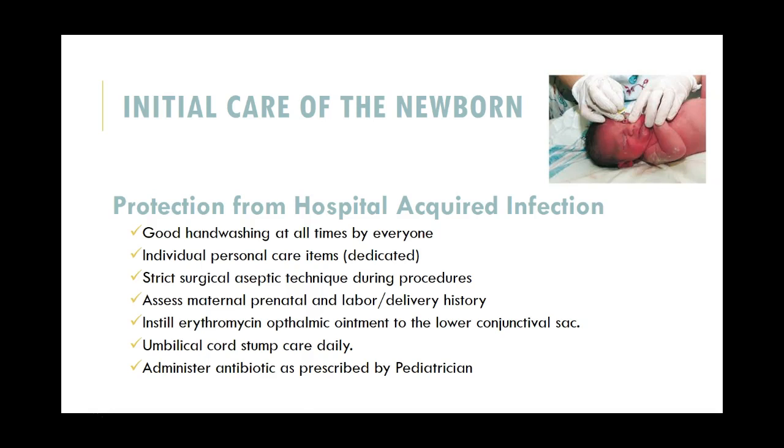We want to do it daily, but we also want to do it as needed. So PRN with diaper changes or any other types of things that happen to the baby that could introduce any types of infection in that area or types of bacteria.